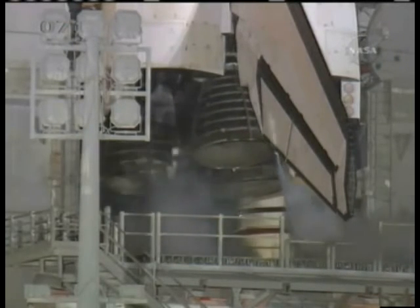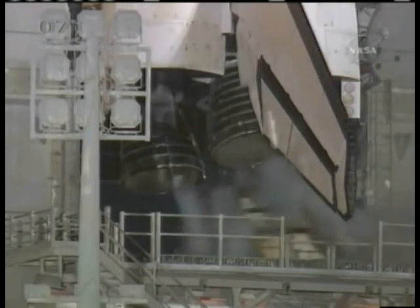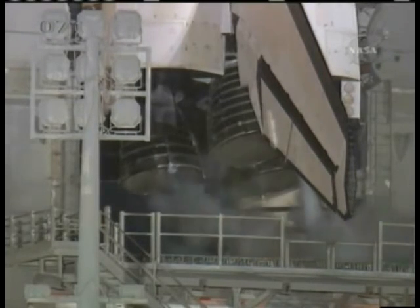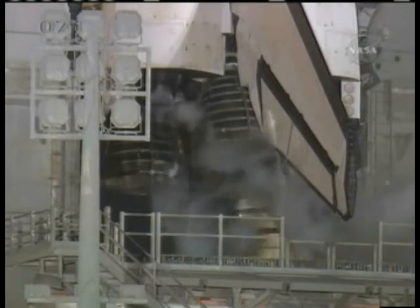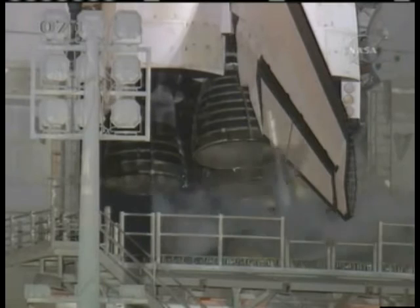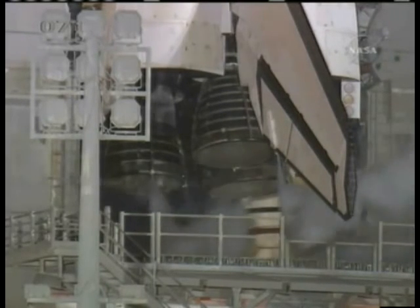The final aero surface checks are being completed, and Endeavour's three main engines are being moved through a pre-programmed series of maneuvers. It's the final test before launch, to prove that they will do the steering that they need to get Endeavour into orbit. T-minus 3 minutes and counting.